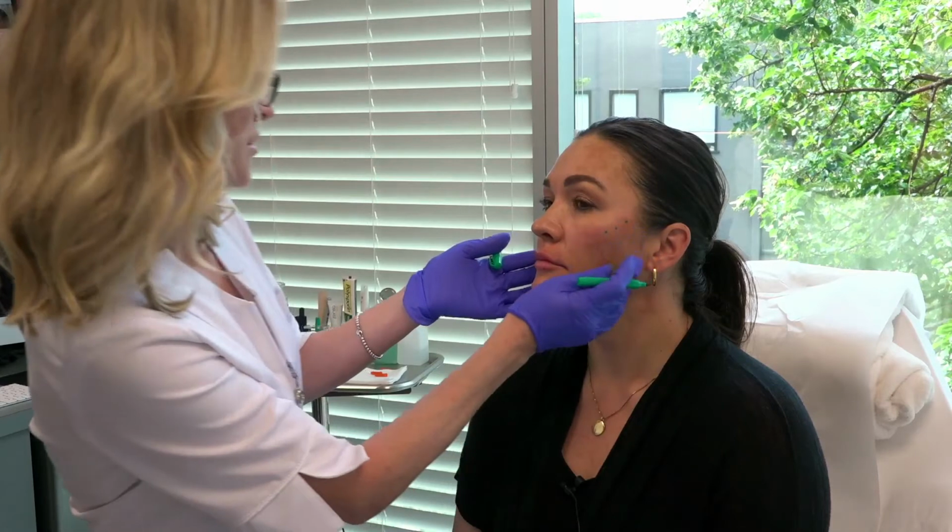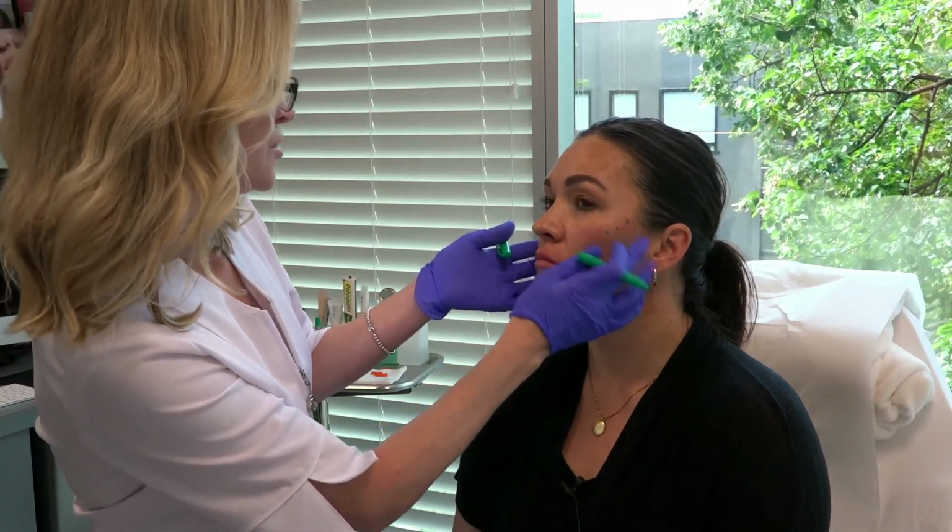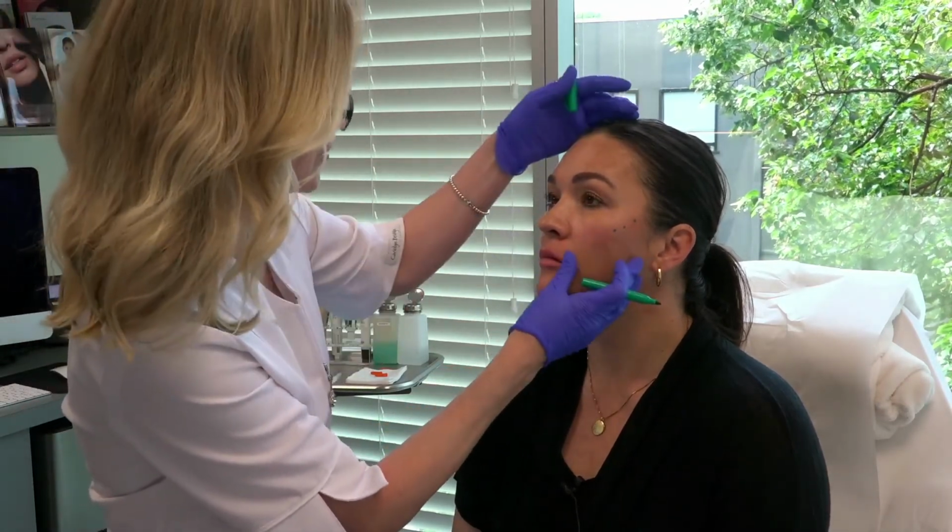I think there's a range that people seem to like, and it's very important for our nurse injectors to have a relationship with those people that's long-term, so that those patients trust our nurses and they know that they're going to get a good result when they come to see us.